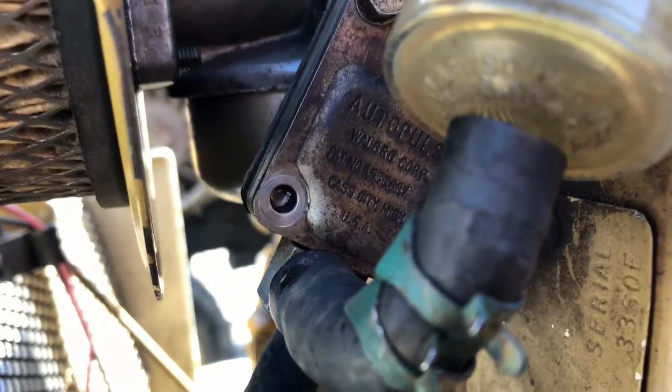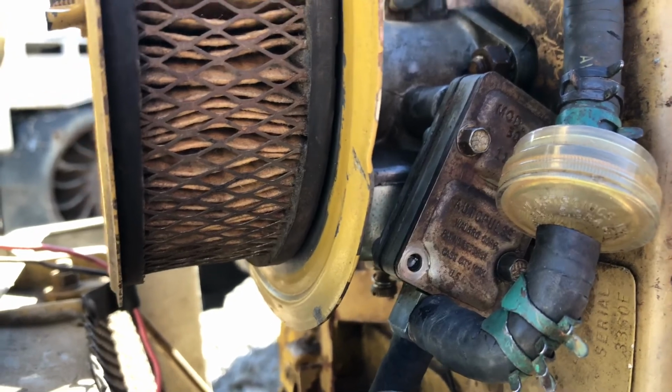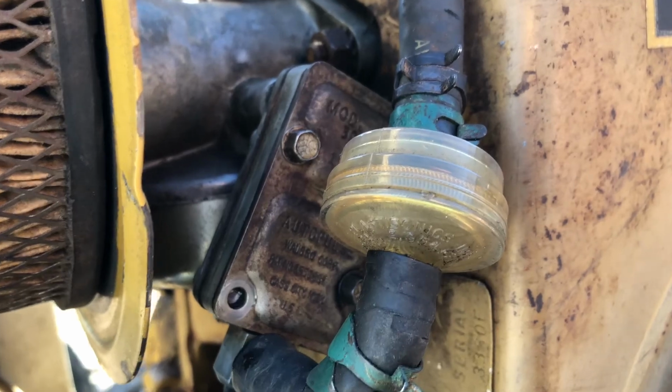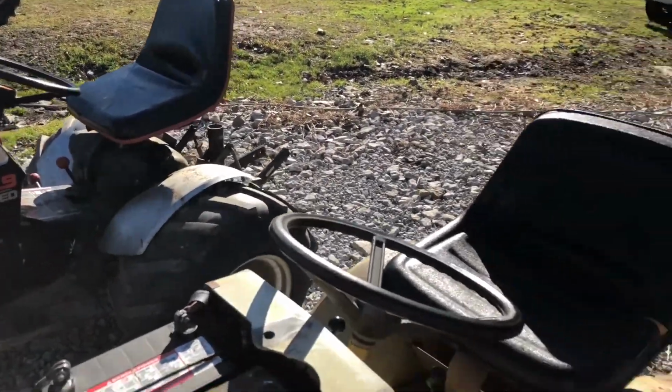So, if I have to rebuild this fuel pump, either A, I figure out a way to get that bolt out of there without screwing it up, which is pretty much going to be virtually impossible. B, I put one of them plastic Briggs pumps on, which I'll probably end up doing, or C, I just put an electric one on, which I'll probably actually do. That would probably be better.